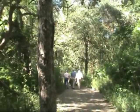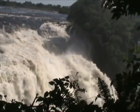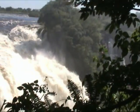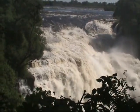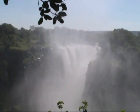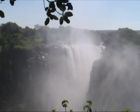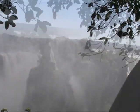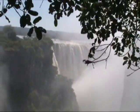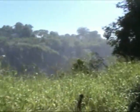Beautiful little walk through the woods. This is the Devil's Cataract at the beginning of the main falls. Devil's Cataract is 70 meters to the bottom. Getting down toward the main falls.